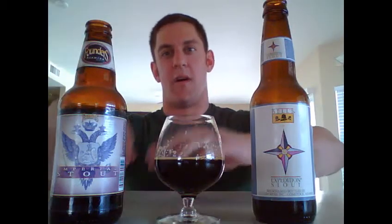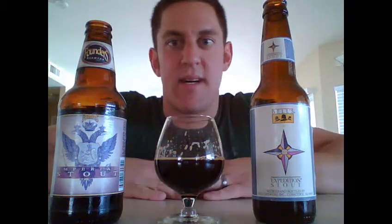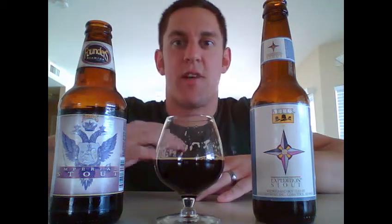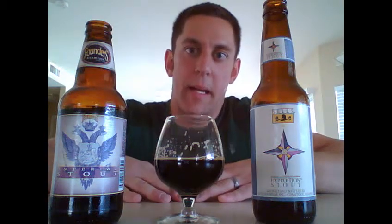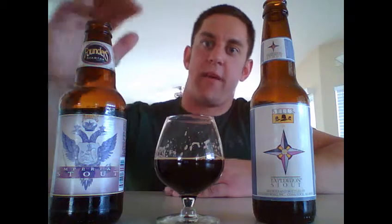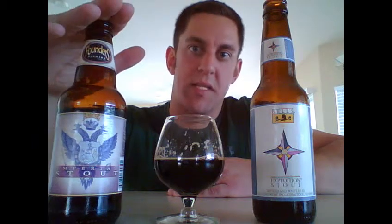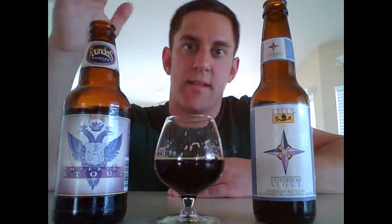So overall, the Founders Imperial Stout versus Bell's Expedition Stout. I really wanted to do this comparison just because I love both of these beers. I'm not trying to knock either one of them. Just want to let you know that from the start. However, I think that the Founders Imperial Stout definitely has huge roasted coffee notes in it. It's exactly what you would expect.